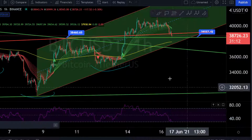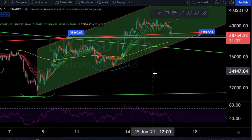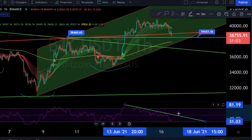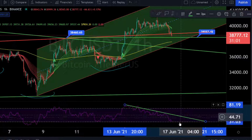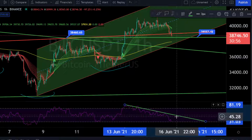We are on 30 points. You can see it here. We are going down here. And guys, very important for me if I'm watching the RSI: if we are going down with the RSI like this, we have a trend line like this. As long as we are under this trend line, Bitcoin is going down again. And this is very important. We have a little space to the upside.